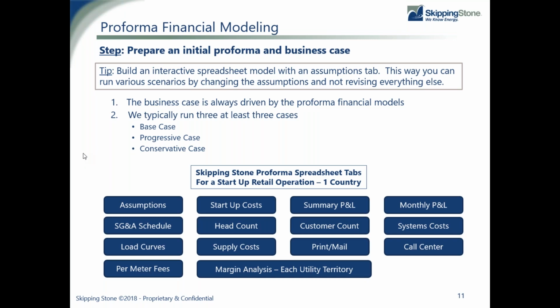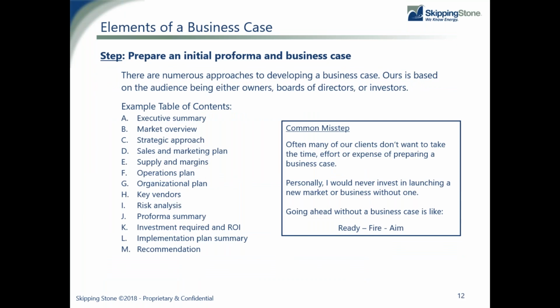So creating this and pulling the data to get the different cost elements takes a good bit of time, even if you've been to the country. This part is pretty critical because this is the money. So from that, there's a business case.